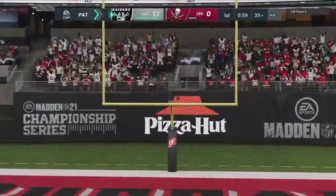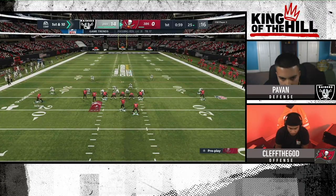Oh my God. Yeah, Pavan is looking like a defensive specialist right now, just dialing up the pressure. Mixing it up great when you're able to mix that in.